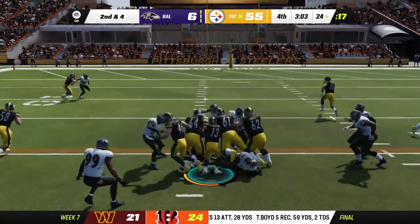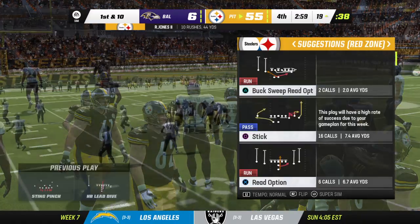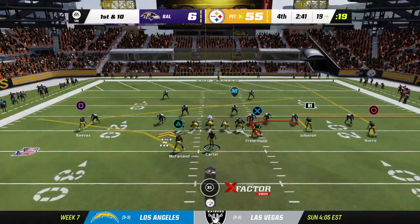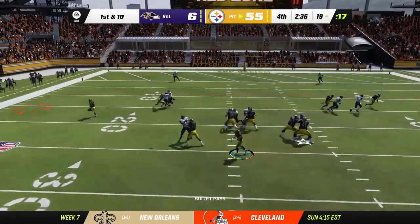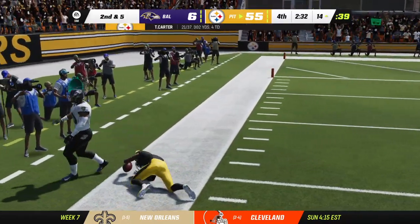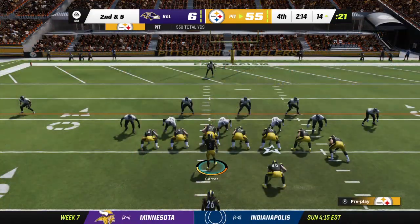The give is to Jones. And he'll be brought down inside the 20 at the 19. So here's a 1st and 10 now, down inside the 20. From the red zone now, they'll look to throw. He'll swing that out, complete to McFarland. And he'll get him inside the 15 down to the 14-yard line.